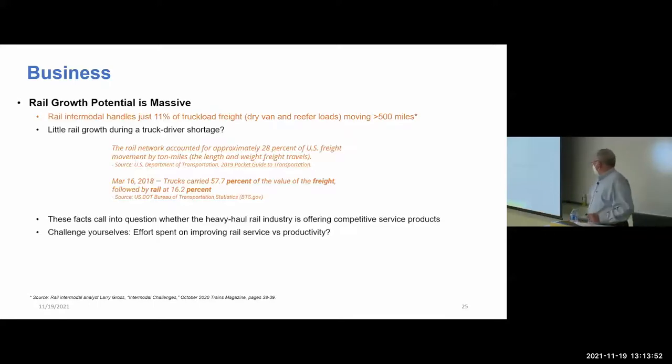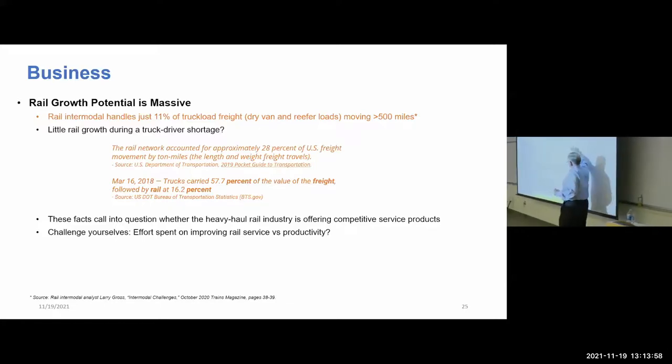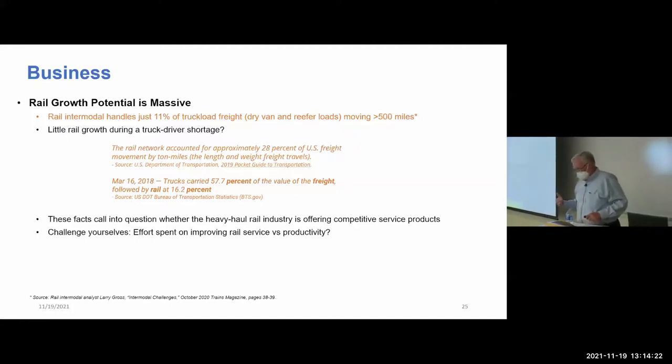Just blowing that out a little bit, this is the stat on the 500 miles, a couple other stats floating around out there, again cited. If you move it to a ton mile comparison, it's better. 28% of the ton miles belong to the railroads. On a value basis, 58% trucks. Railroads are moving less of the valuable stuff, right? Just make the points here, I think I've made them.